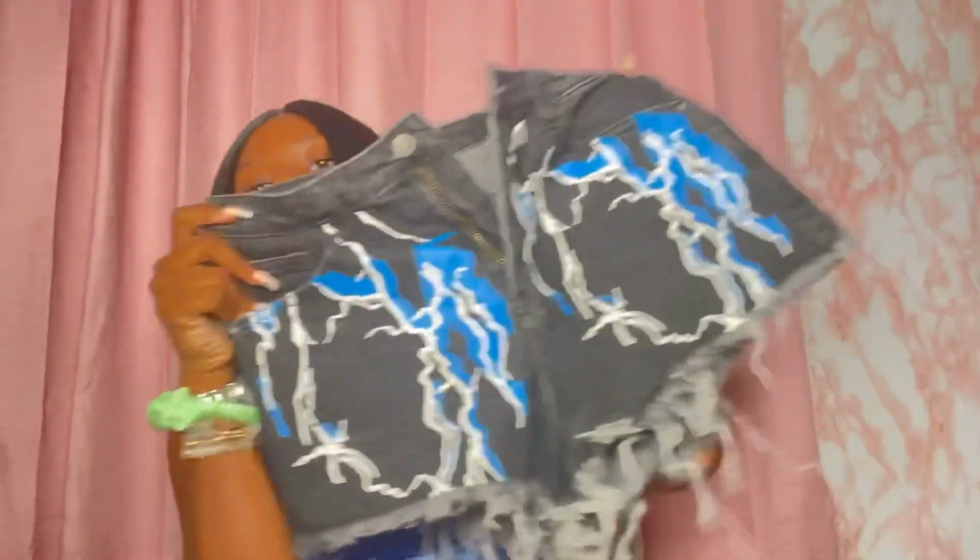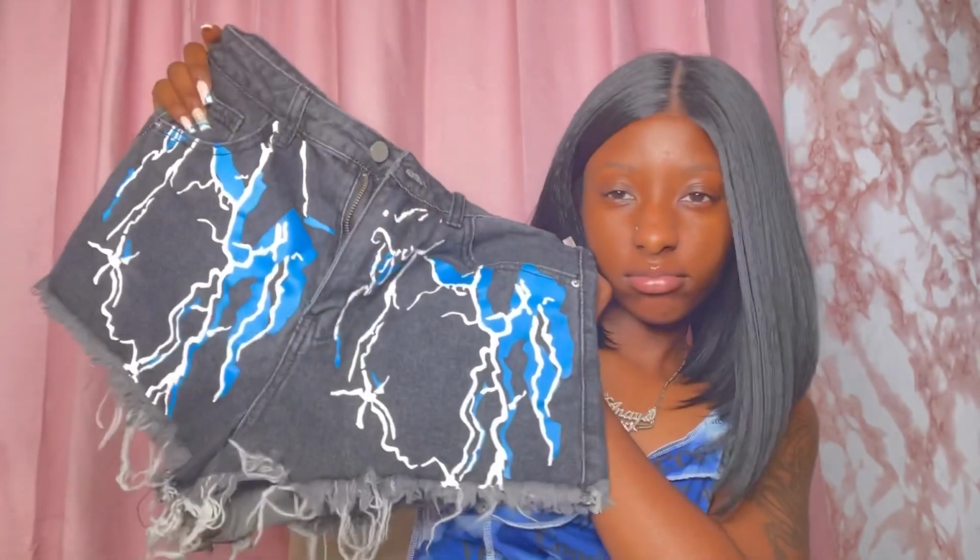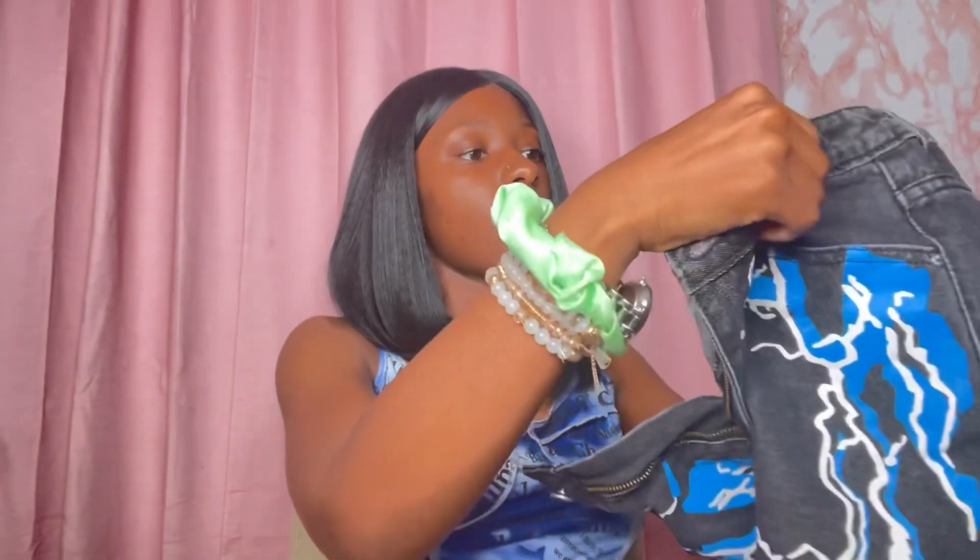But anyways, on to the next. I am going to be trying on these jean shorts that I bought. This is what they look like. They look kind of big, right? I don't know, they do look kind of big. But what size are these? These are a size medium.